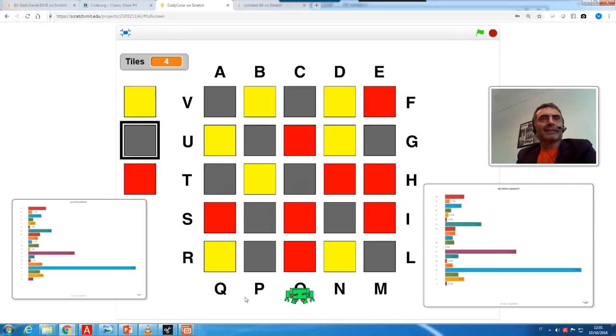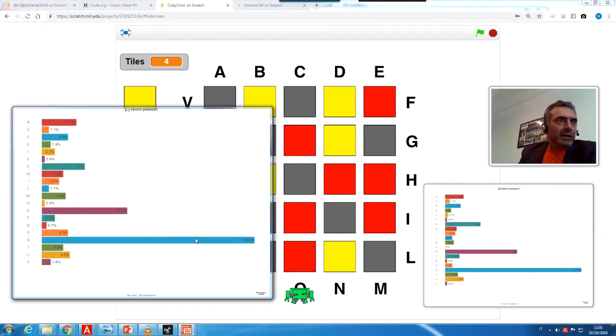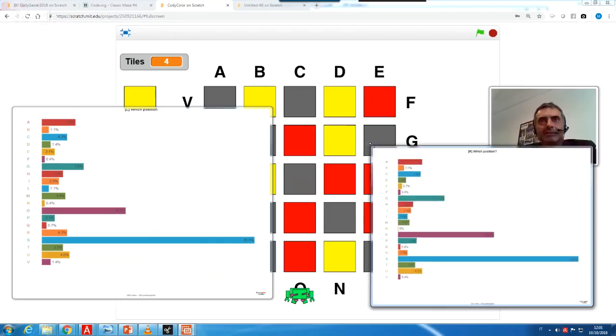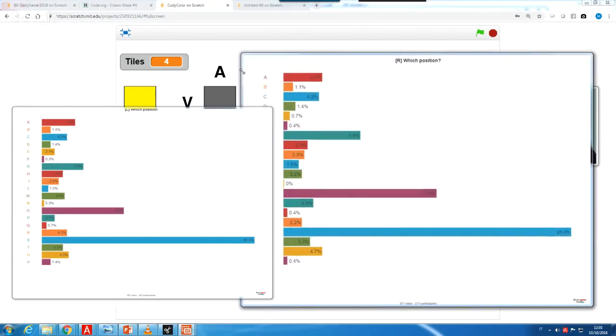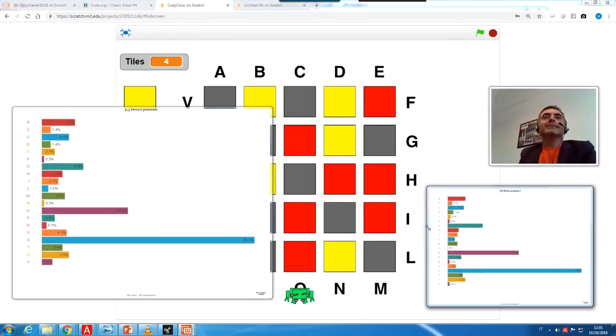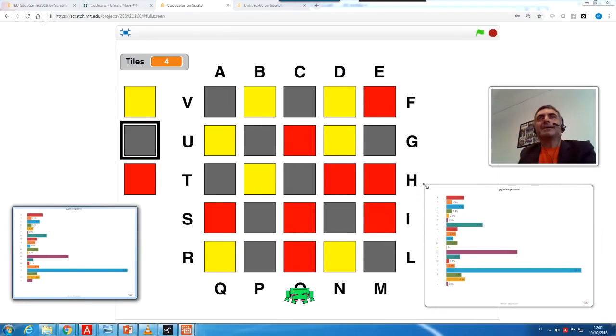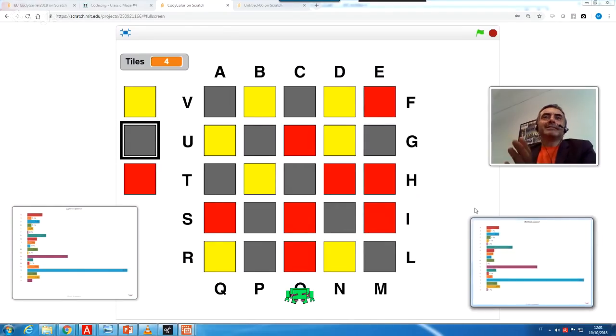Oh, so the right answer was letter O, and O was voted by 14% of the left and 19% of the right. So the right team wins this riddle, and I'm happy because the left team won the Cody game, so I'm very happy to see that the right team won this riddle here.